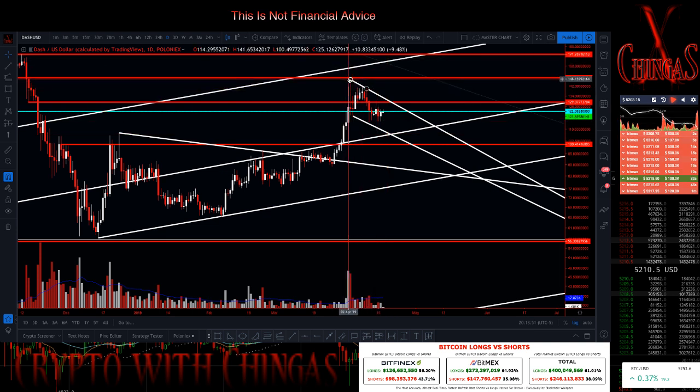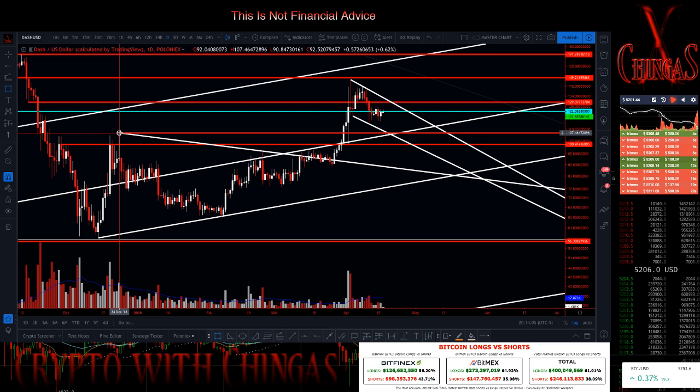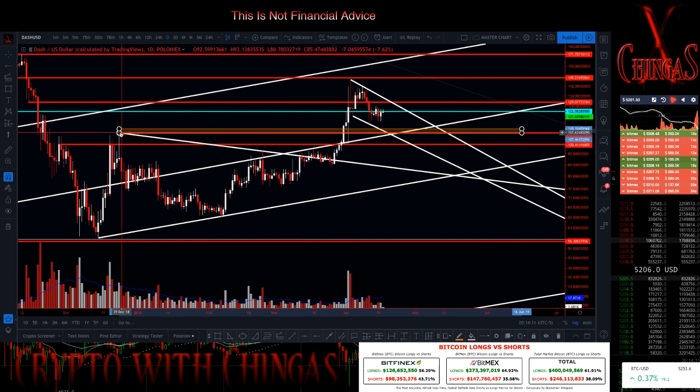But it's a swing fail play, right? So you're playing the swing failure. If you are to come back down, this level makes the most sense. All right? So if you were coming back down on that move, that would be okay.